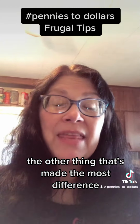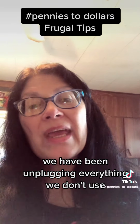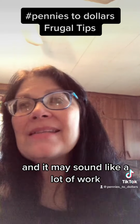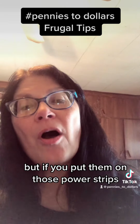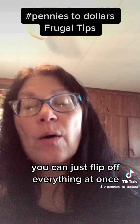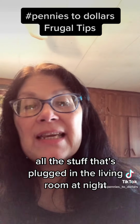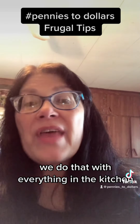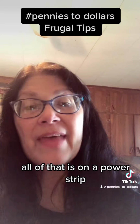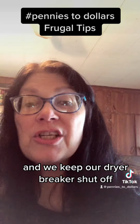The other thing that's made the most difference is that energy prices are so high. So we have been unplugging everything we don't use. And it may sound like a lot of work, but if you put them on those power strips, you can just flip off everything at once. We do that in the living room with our TV, our lamp, all the stuff that's plugged in the living room at night. We do that with everything in the kitchen, the microwave, the coffee pot, all of that is on a power strip. And we keep our dryer breaker shut off.